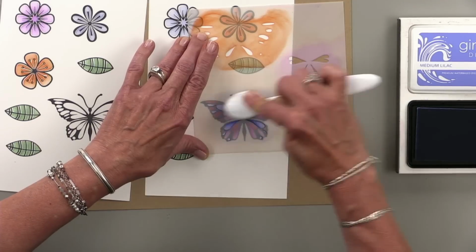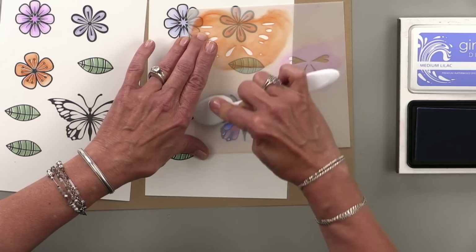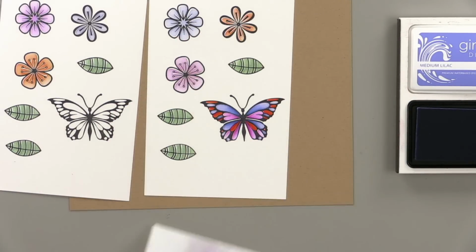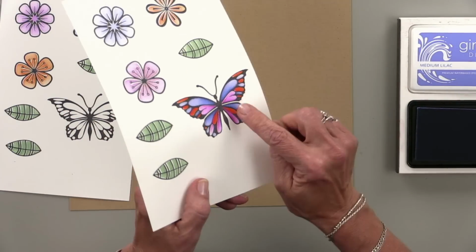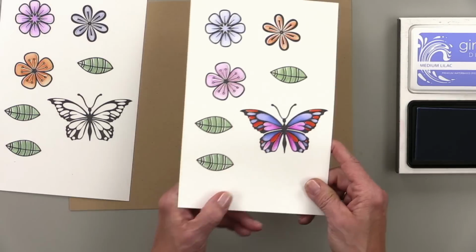Let's get a little heavier in the center here. Okay, here we go. Now look how beautiful and vibrant that is. But it still has that pretty shading that you would be really working to get with Copics or colored pencils.